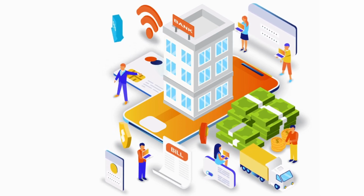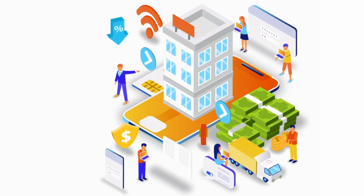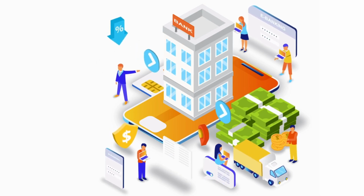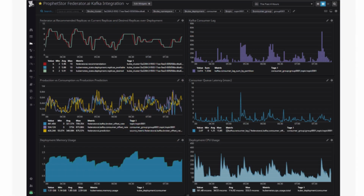So to begin, we had to define the appropriate metrics that would trigger scaling decisions. For this banking application, CPU utilization was a crucial metric, as it indicated the amount of workload on application servers. We also monitored custom application-specific metrics like the number of active user sessions and transaction processing rates.